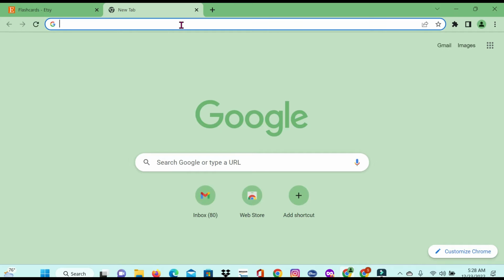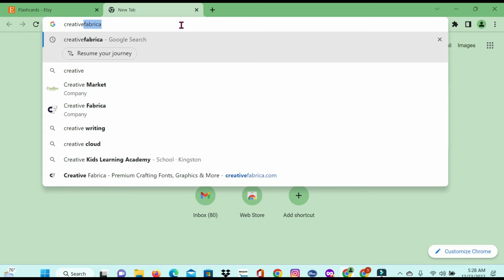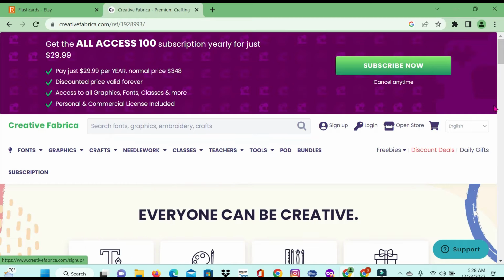All right, the third one that we're heading to, guys, is called Creative Fabrica. All right, it's showing up there. Let's just go there right now. All right, so here we are. This is also a site where you'd have to sign up. You definitely want to do your research in terms of what process you'd have to take in order to open a store on this site and start selling. So definitely do your research, guys.